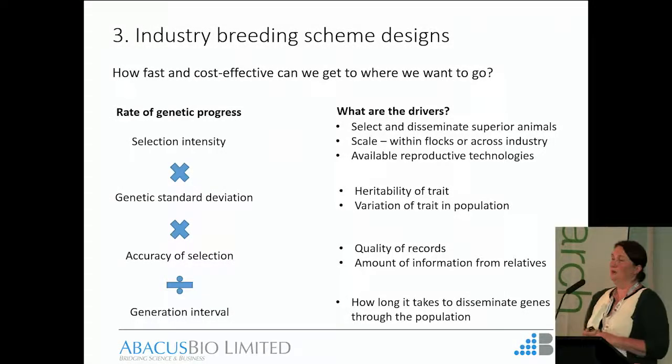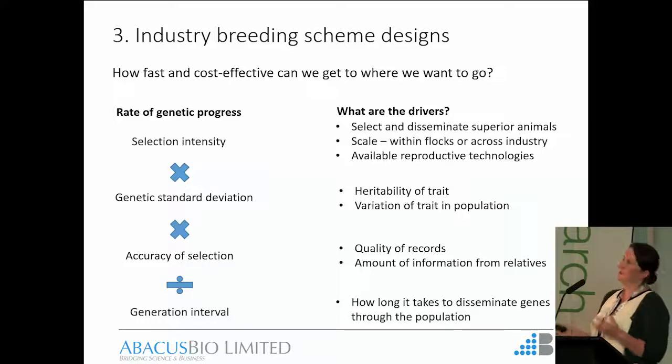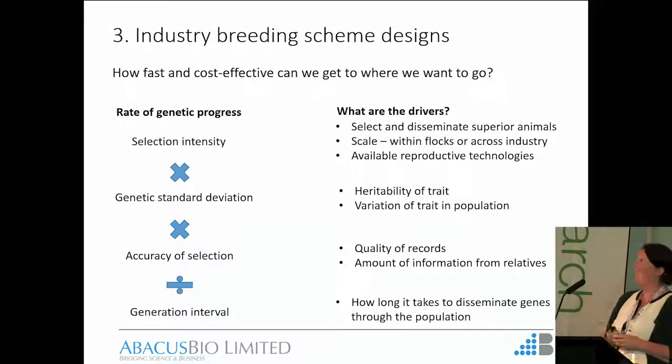Okay, so the third component is looking at industry breeding scheme designs. So that's kind of around, I guess, the key question in my mind: how fast and cost effectively can we get to where we want to go? There are a number of factors that influence the rate of genetic progress, and they're listed on the left-hand side in genetic jargon, and the key drivers for those are listed on the right.